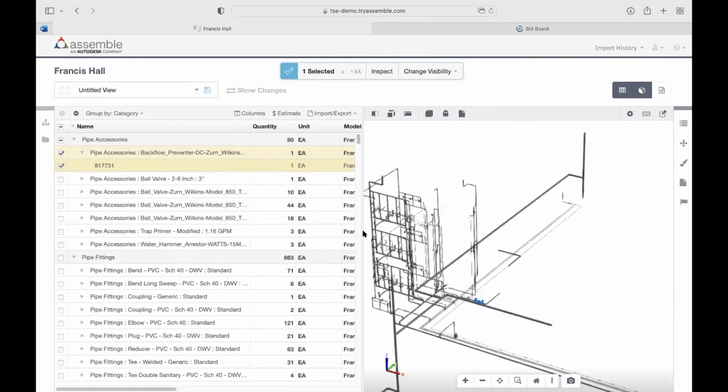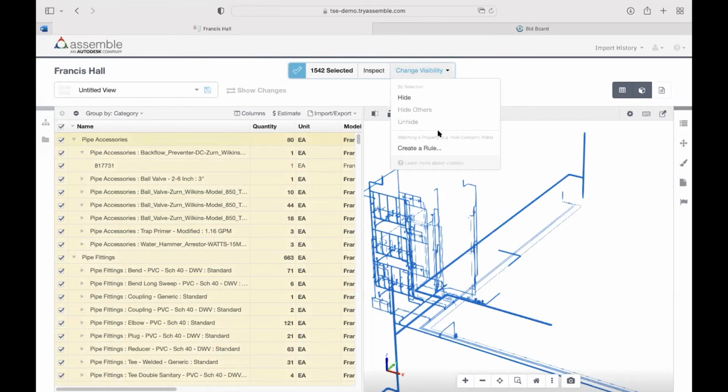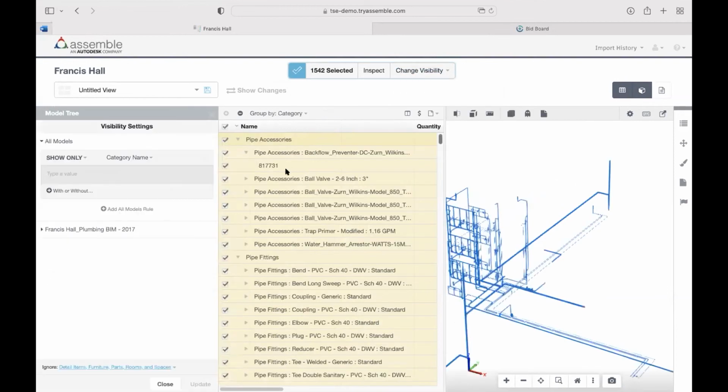The other thing that I'd like to show you: we're selecting all of our components in our inventory panel, and we're going to change the visibility. It's called creating a rule. When we do any kind of process like this, we want to make sure that we're grouping by the same thing as what we're grouping by in our rule. So I'm grouping by category here, and by category in the rule, so that's good.